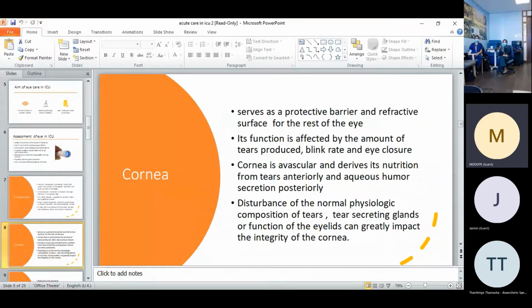And its function is severely affected by the amount of tears that a patient is able to produce. It's affected by the amount of blinking that a patient has, and it's affected by the ability of a patient to close their eyes. The cornea itself is avascular and derives its nutrition from the tears on the anterior surface. So if you start to see blood vessels on the cornea, then you know that there's a problem and you should contact the ophthalmologist at this point. And disturbance in the normal physiologic composition of tears would significantly impact on the integrity of the cornea.